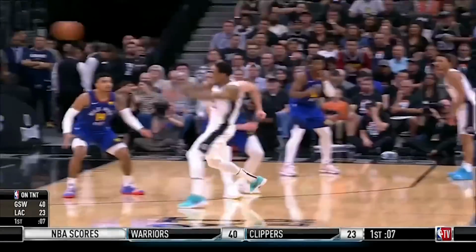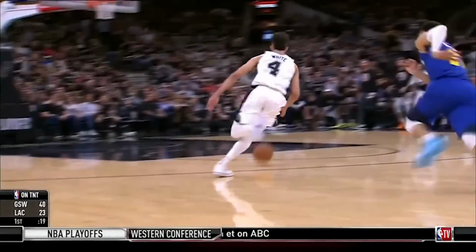It should come as no surprise that Derrick White is my favorite player. I mean, he's been at the top of my favorite players list all season long, and in Game 3 of this series between the Spurs and the Nuggets, he could not be stopped.